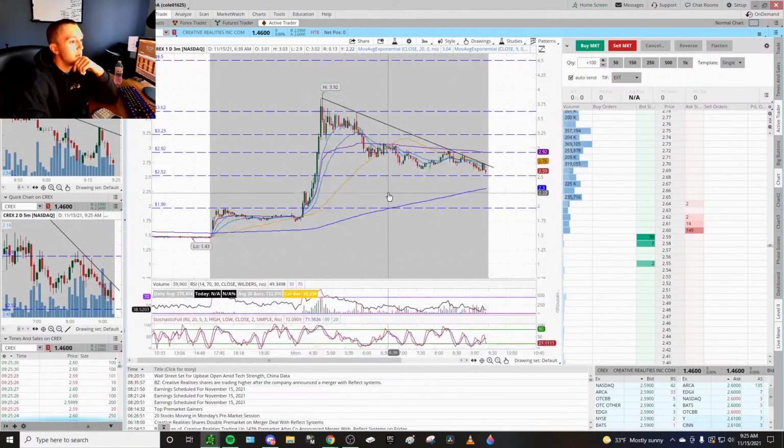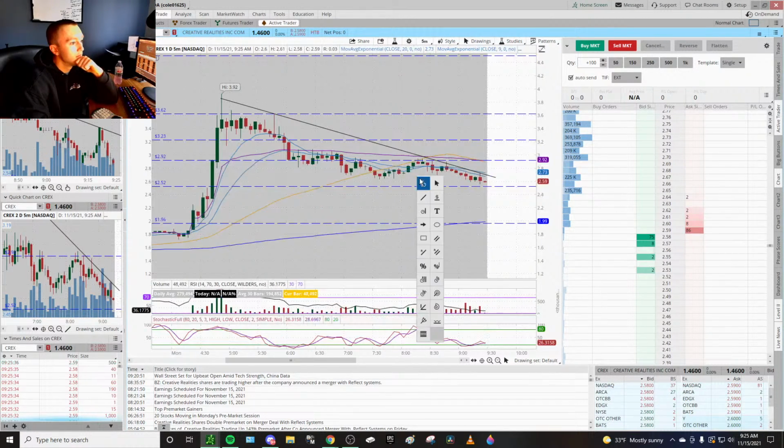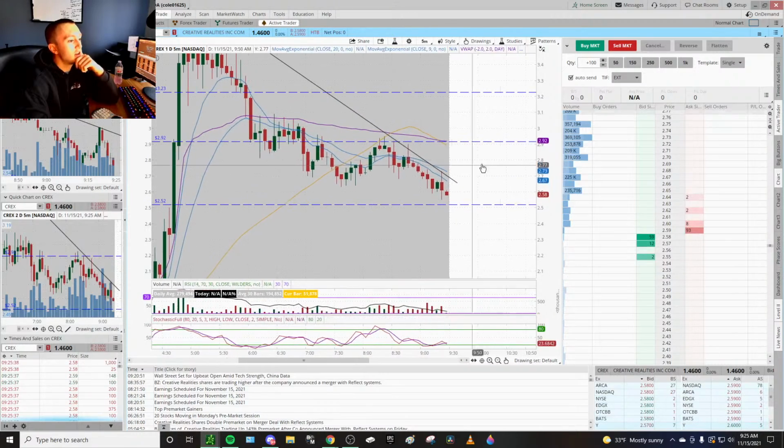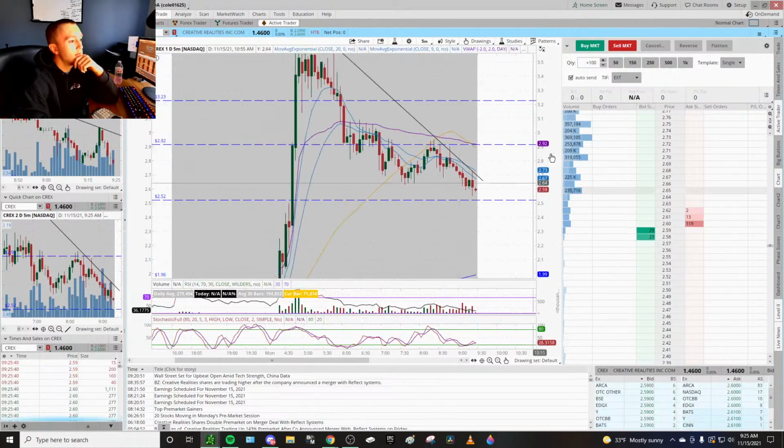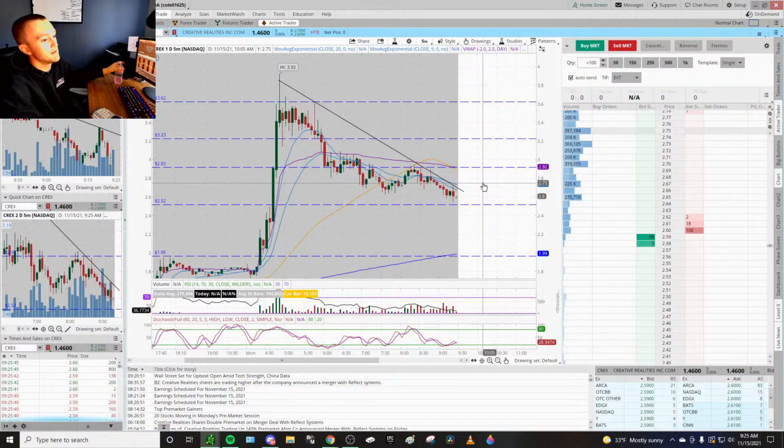Not really a huge fan of anything right now. I mean, I want to see a washout, but I do not want to see this back below 150 or 250. If it breaks below 250, then I'm potentially going to be done with this.